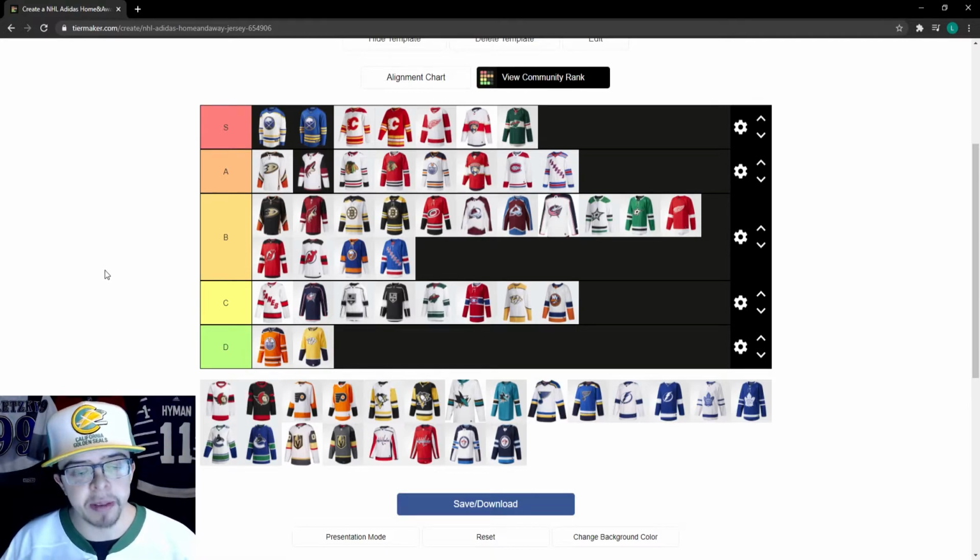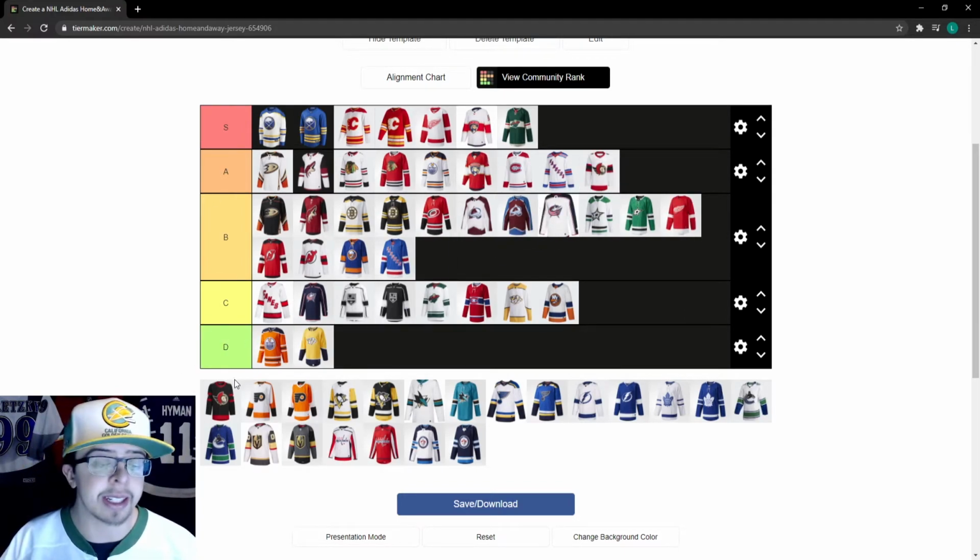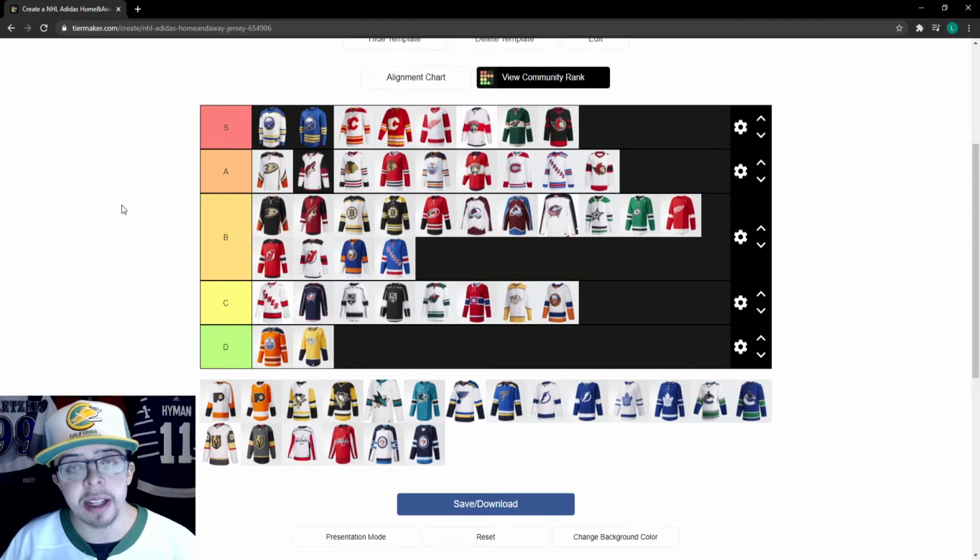Now next up onto the Senators new jerseys. Like I said in my video talking about the Sens new jerseys, I do wish they did something new, but I do really, really like these jerseys. I think they're very, very nice. And this is another example where I think I like the home jersey more than the away. So I'm going to throw the away into the A tier, and I'm throwing the home into S tier. I really, really like their home jersey. I think it's really, really sharp.